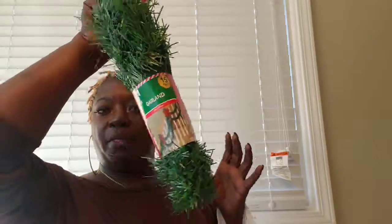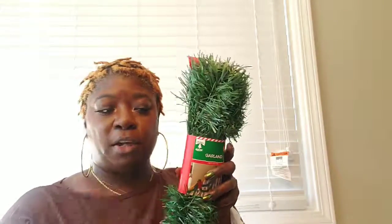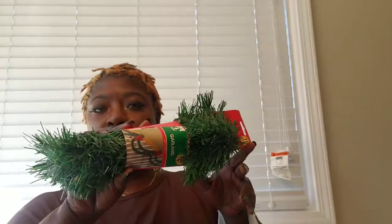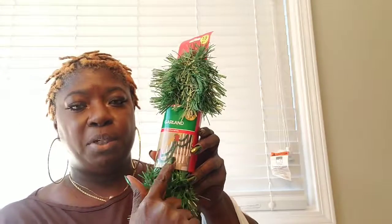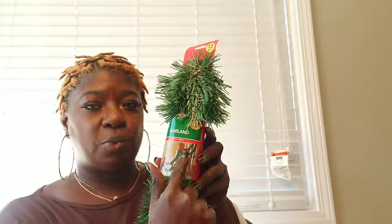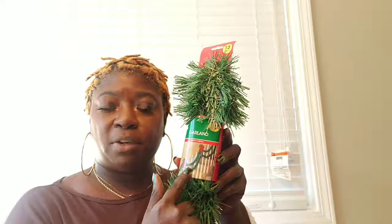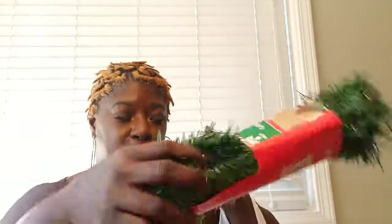And I also got three of these because these are going to help make these trees fuller. So I grabbed three. I know I'm probably not going to need that much, but I also may put some on our banister. We have one banister, or I may put some out on the balcony, on the patio. So I got three of those.